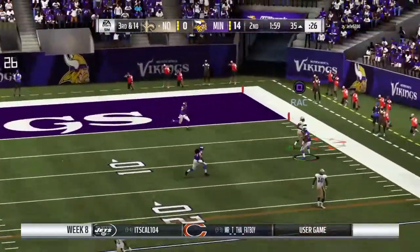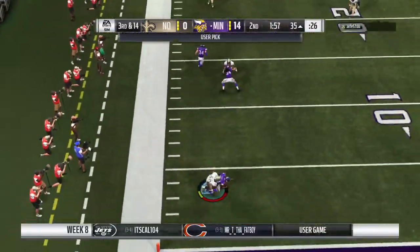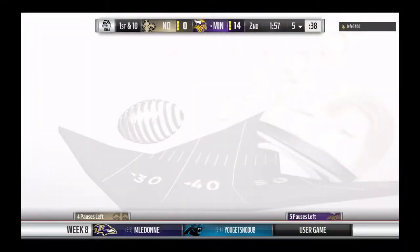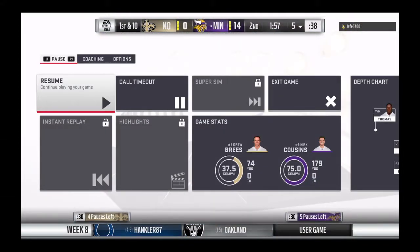Forced out to his left, into heavy traffic, and it's intercepted. Xavier Rhodes with a pick. And a big turnover there as his guys will get the football back.